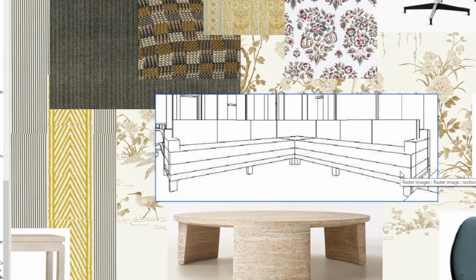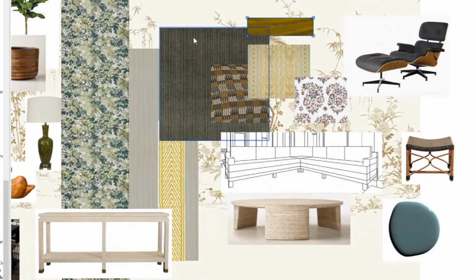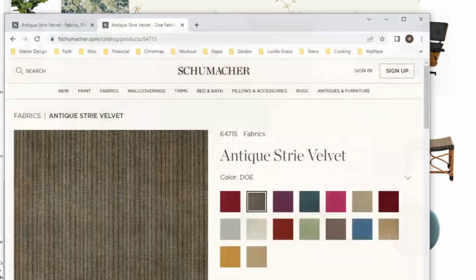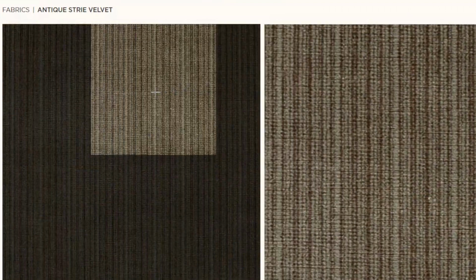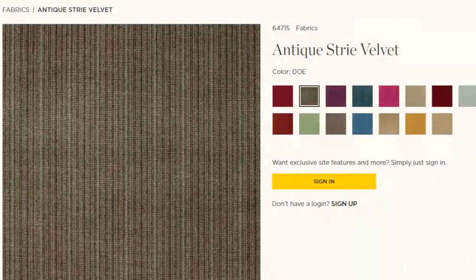sectional. This is a really elementary drawing of the sectional. We're going to upholster it in this beautiful Schumacher velvet, which is this antique strié velvet, which has like a green khaki background with these brown stripes to it. But of course, when you see it in whole, it really just kind of blends together as one fabric.